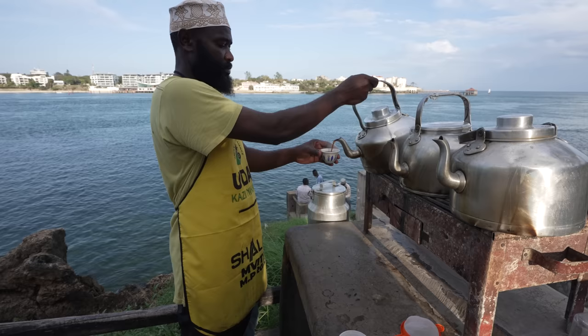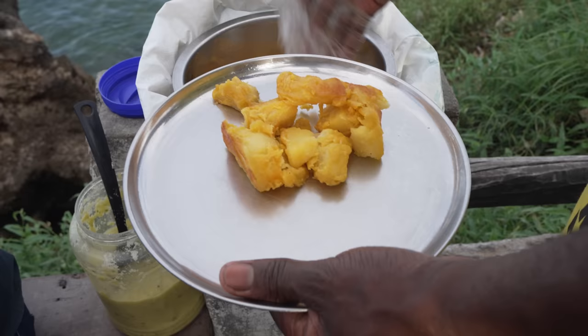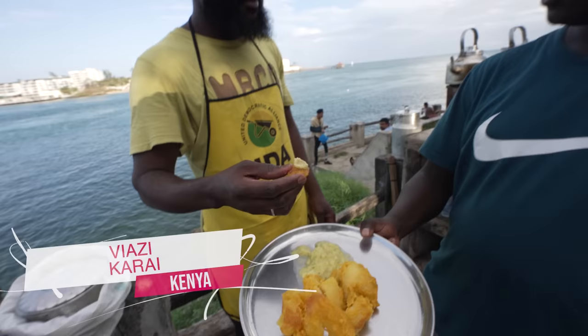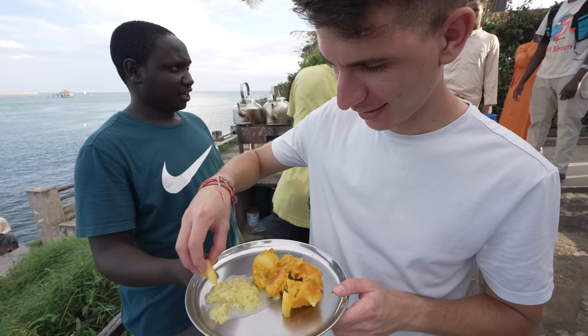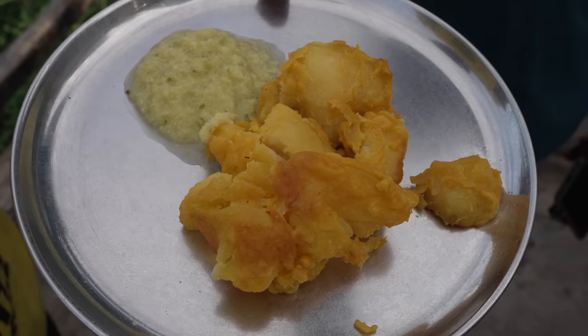All right. So right now I need some chai. We had viazi before. Oh, wait, look. Viazi. So that's potatoes. I want to show you how he does it. You gonna try it? Tassos, try it. I'll try it, but what is it again? It's potatoes with chutney.